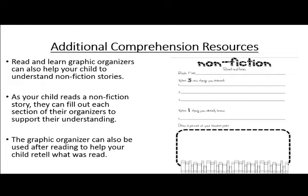Read and learn graphic organizers can also help your child to understand nonfiction stories. As your child reads a nonfiction story, they can fill out each section of their organizers to support their understanding. The graphic organizer can also be used after reading to help your child retell what was read.